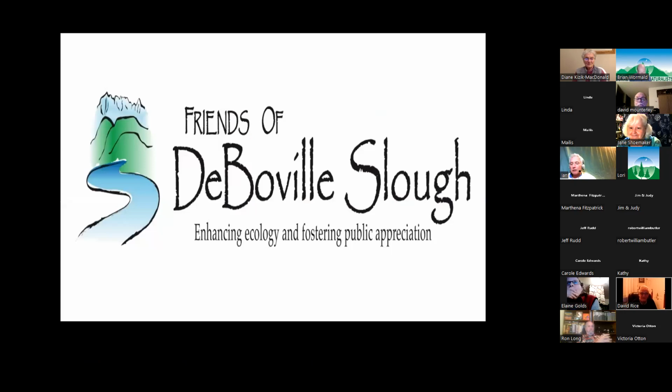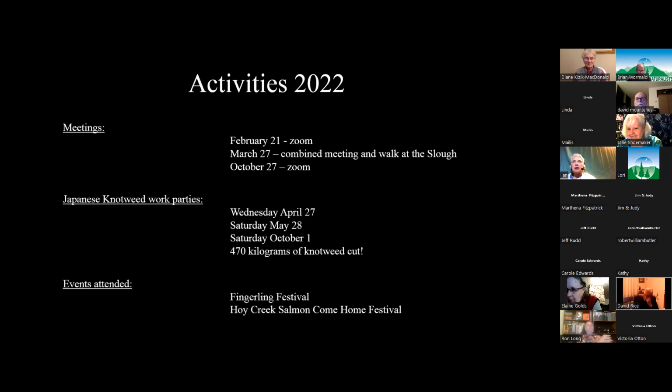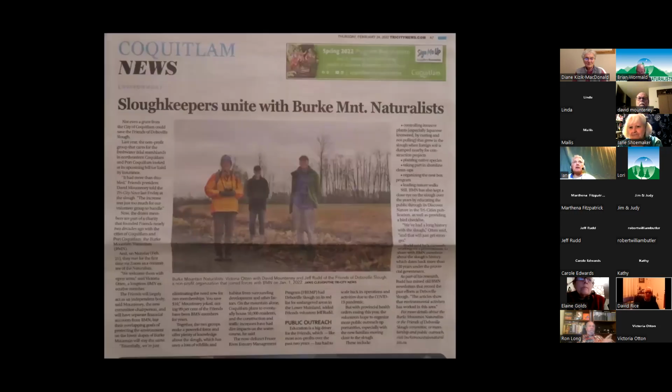And so we'll move over to Deauville Slough, which was their own group, and this year they joined as part of BMN as a committee. They had 3 outings of knotweed or invasive removal, and they collected 470 kilograms of knotweed. They attended a couple of events, the Fingerling Festival and the Hoy Creek Salmon Come Home Festival. This was in the local paper showing the slough keepers unite with the Burke Mountain Naturalists.